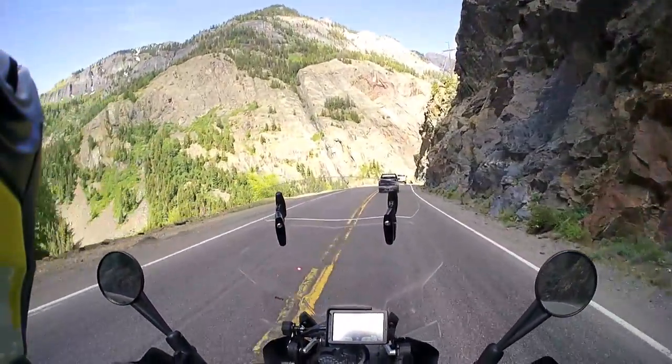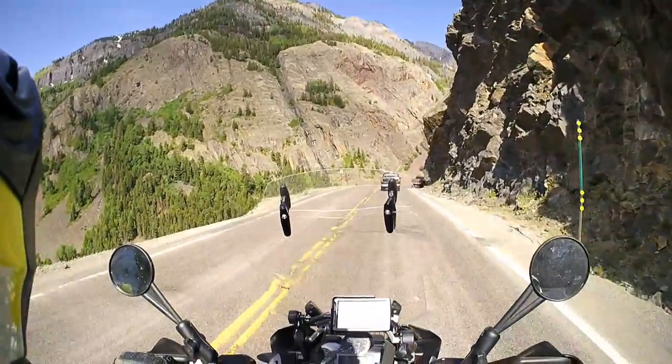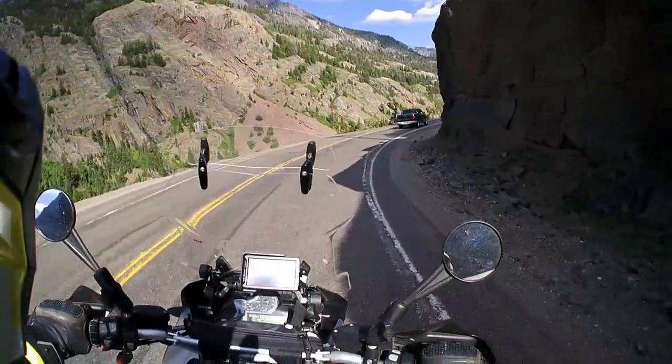Woohoo! Look at those rocks. Imagine if I miss this turn and go headed right down into that valley. That would ruin a perfectly good day.